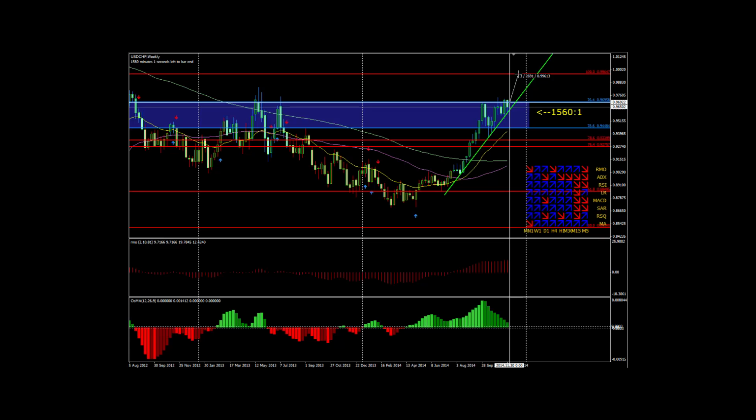So there's more than enough on the table there, roughly around the 269 pip level between these two levels. However, we're not going to get all of that, but there's more than enough, as I mentioned, to actually see a decent return on time invested.